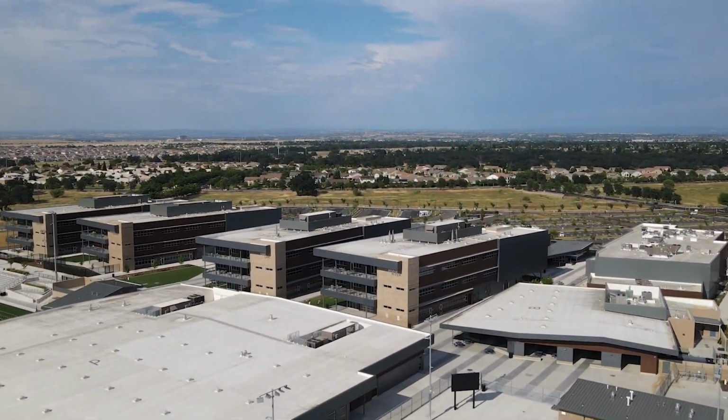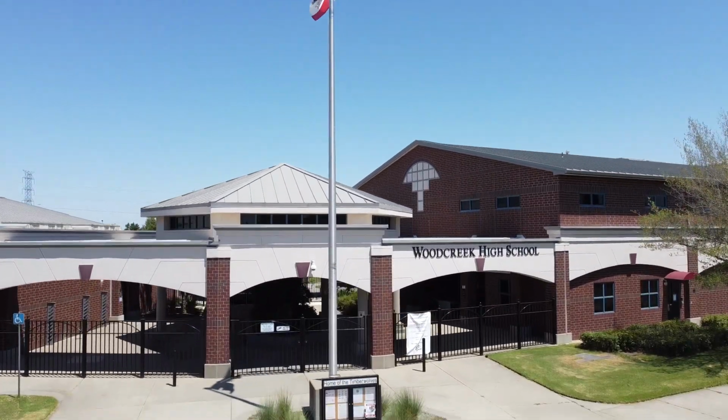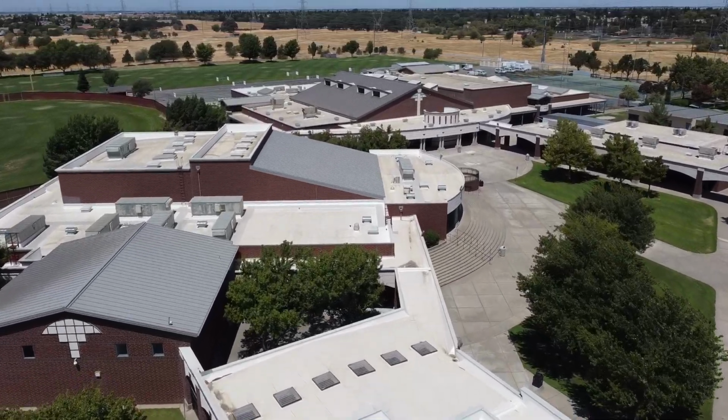So, you'll see it on the B-roll of the drone. It's going to be just 4 massive buildings that are going to be stacked. Wood Creek is going to have a little bit more of that traditional high school feel, so it's going to be a little bit more spread out over the campus. Both are super good schools.